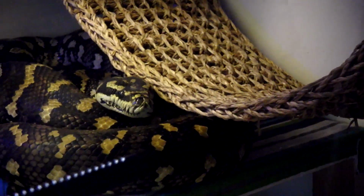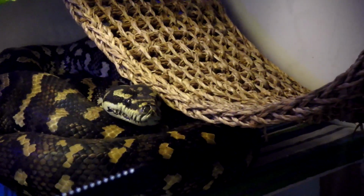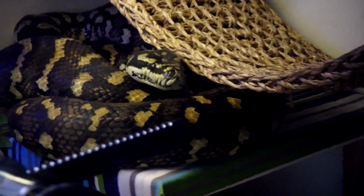Of course, Lily, she is completely different again. She never hides away. She never lets the shedding process, sorry guys, slow her down at all. She takes it a little bit more easy, but certainly doesn't tuck herself away in a hide. She's quite comfortable for me to help her when she's in shed.